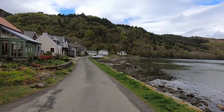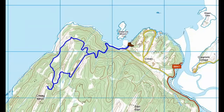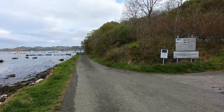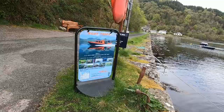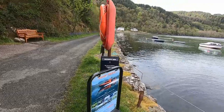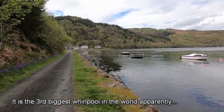So this is Crinan Harbour, as opposed to Crinan Lock, a nice natural harbour and the beginning of the Crinan Trail. Actually, you can park just there. Great views to Jura and the islands, and just a lovely spot. If you're on the west coast and okay on boats, I would really recommend doing the Corryvreckan and the wildlife trips, because it really is quite amazing. I think it's the second biggest whirlpool in the world, something like that.